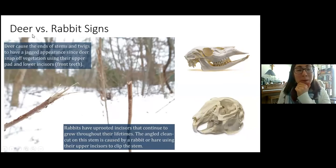So we also can look for deer and rabbit signs as well, other than tracks, right? You can look at browse. So I challenge you guys, when you go out in the woods the next time, look at the ends of some twigs and see if you can tell the difference between deer and a rabbit. So deer, I have a deer skull here. You can see they've got teeth on the bottom, no teeth on the top. That means they rip the branch. They kind of pin it on the roof of their mouth and they rip it with their bottom teeth. Rabbits have little teeth like a pair of scissors or clippers. So they've got teeth on the top, teeth on the bottom, and they make a nice clean cut across the branch. So another cool way to test your knowledge when you go out in the woods.